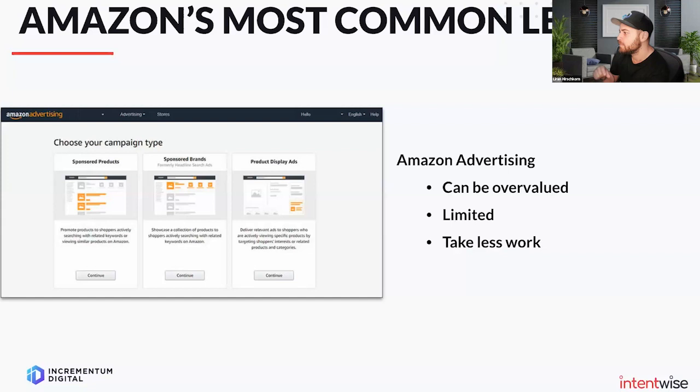And two, why is this most widely used? Well, this does have a lot of power. And it takes less work to set up. I mean, you can click a couple buttons and set up an auto campaign. Some of these tools that we'll talk about take some work.